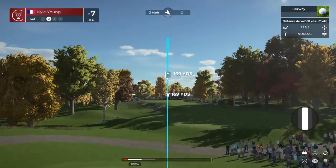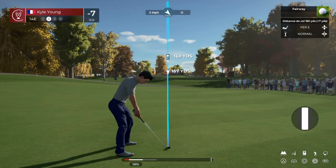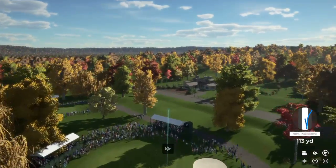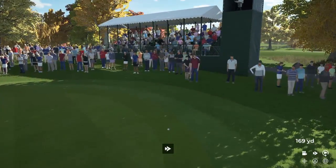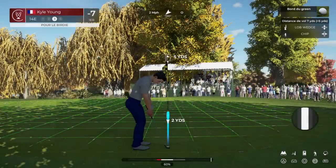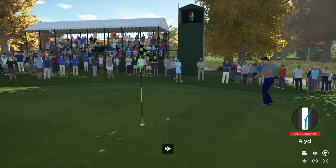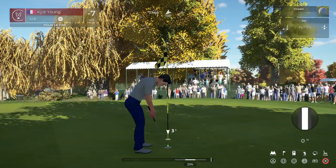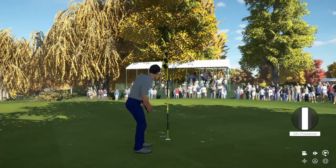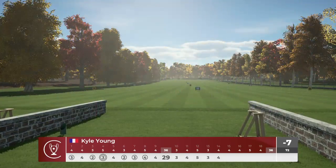Playing this shot from about 170 yards out. Looks to be going with the 5-iron. This one needs to kick left. This would be a great up and down. Lovely touch. Well played. Yes, very smooth tempo there on that chip. Okay, let's head to the next.